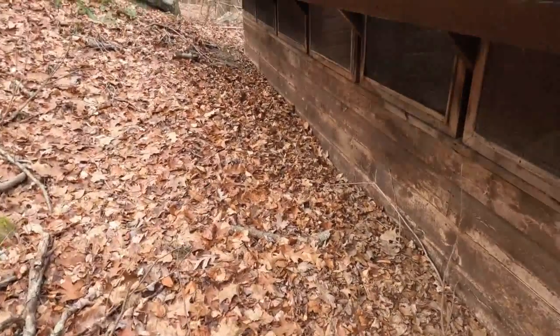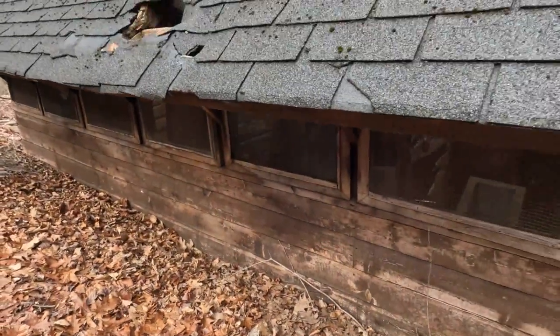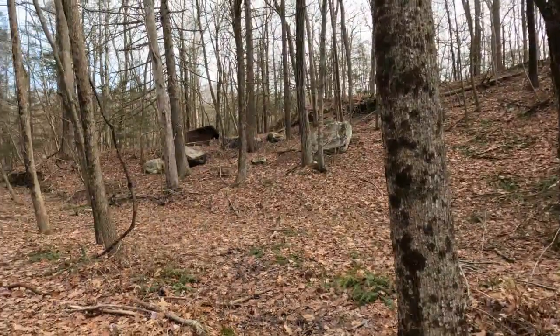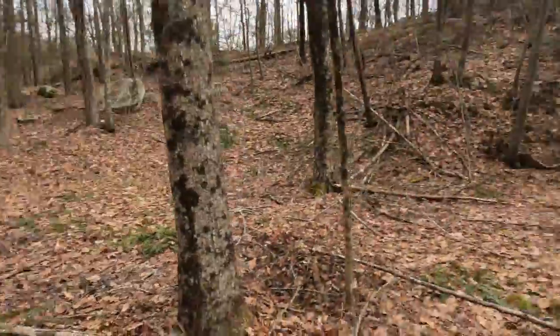Very private. You would have had screens on the front. Very well ventilated. Yeah. Up there on the hills, a latrine. I came from back there.